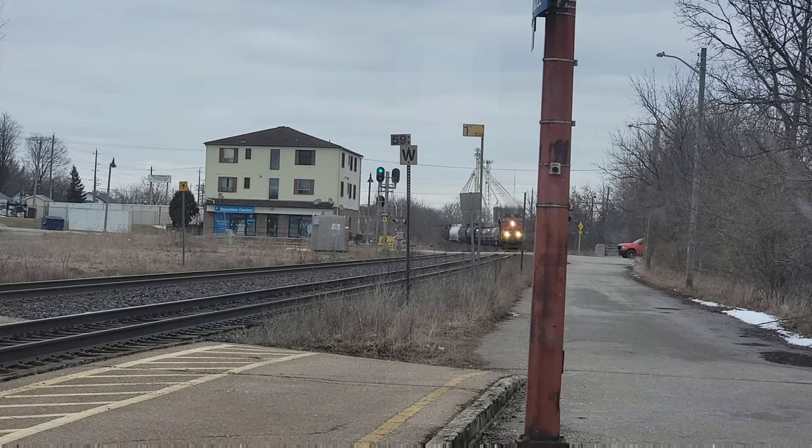CN train coming around the westbound curve, ES44-9, it looks like, or GEVO.